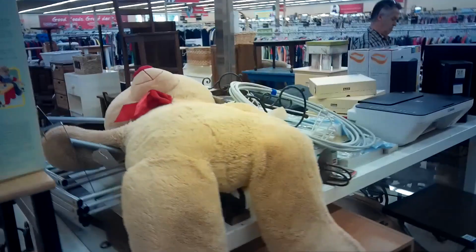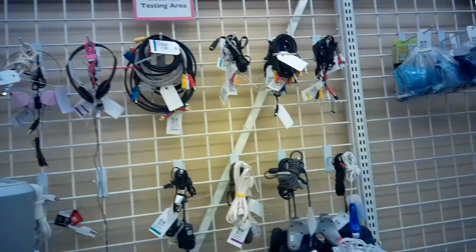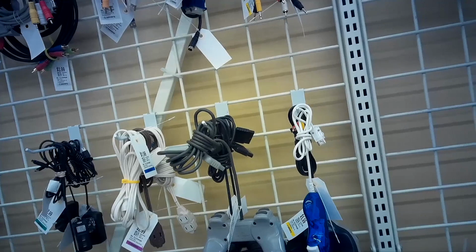Over here, we've got a TV tray looking thing. We got an old Canon printer, some more old speakers, old stuff I didn't care about. Over here, we've got cables and controllers. And I picked up this controller right over here.